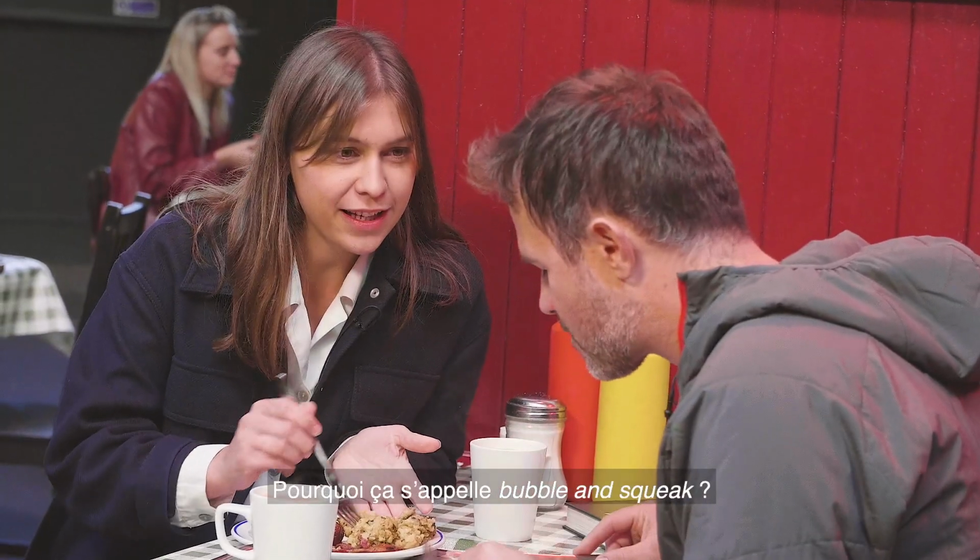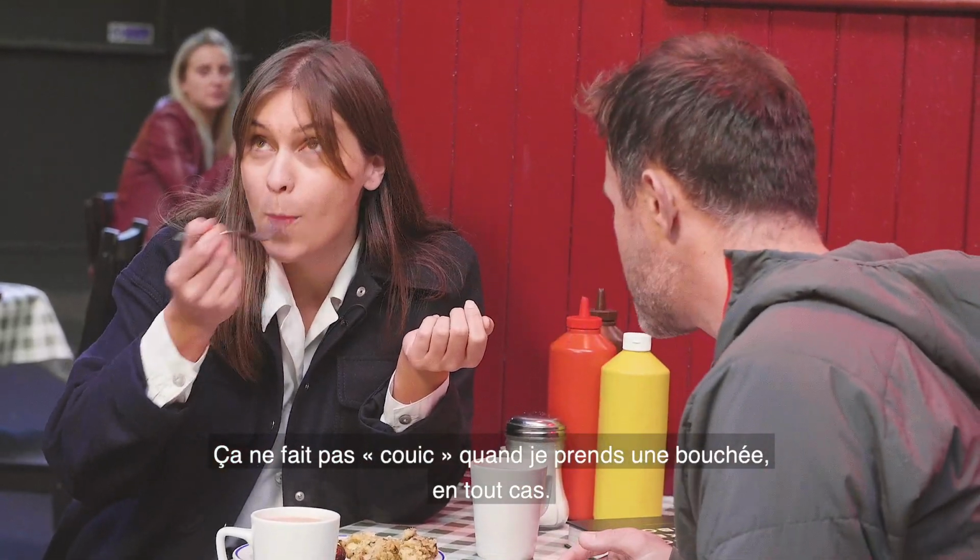Why is it called bubble and squeak? I have no idea. It's not squeaking when I bite into it, that's for sure. Yeah, we'll enjoy it though.